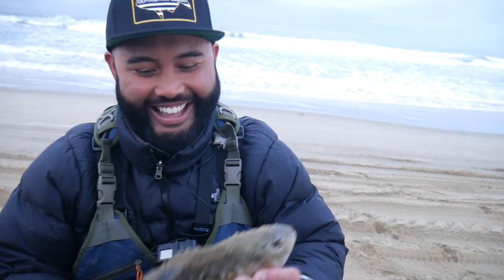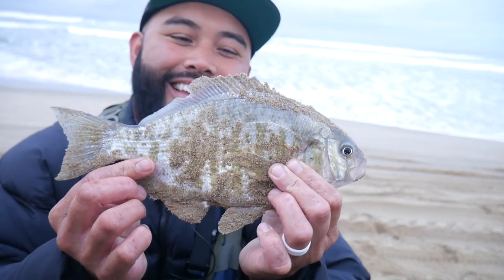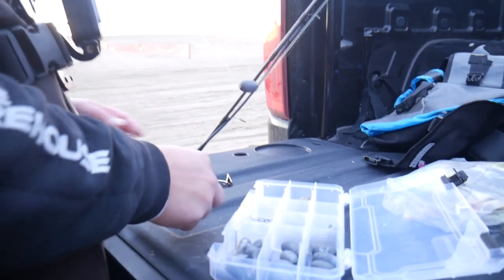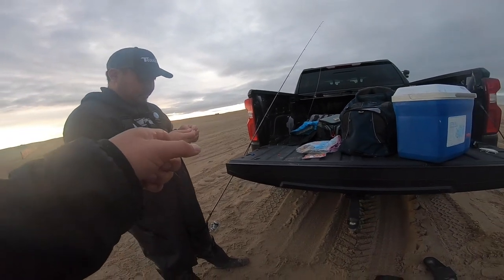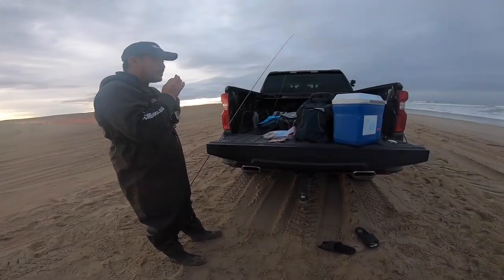Dang it. There it is. It was pristine until I dropped it in the sand. But first one, that'll put some meat on the rice. All right, so Bob's throwing on his slider right now. Simple Carolina rig, about a 6 foot leader. Let's see how we do.